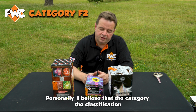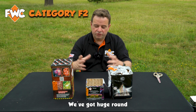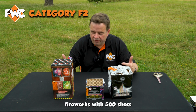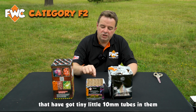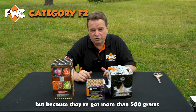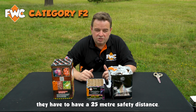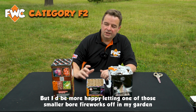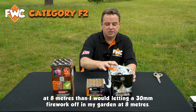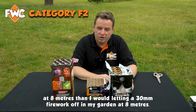Personally, I believe that the classification should be based on the bore size. We've got huge round fireworks with 500 shots that have tiny little 10mm tubes in them, but because they've got more than 500 grams, they have to have a 25-metre safety distance. But I'd be happier letting one of those smaller bore fireworks off in my garden at 8 metres than I would letting a 30mm firework off in my garden at 8 metres.